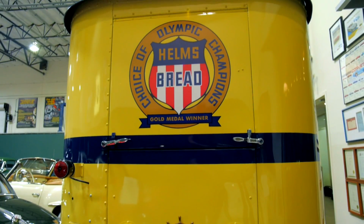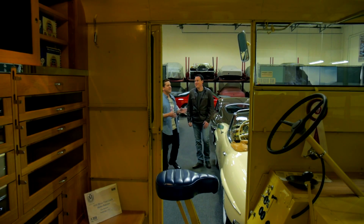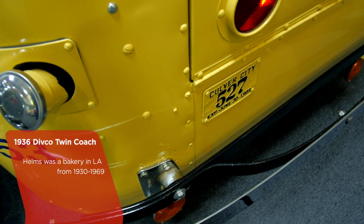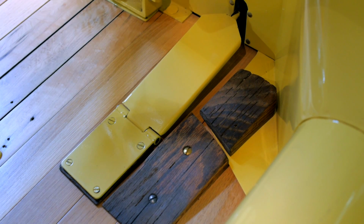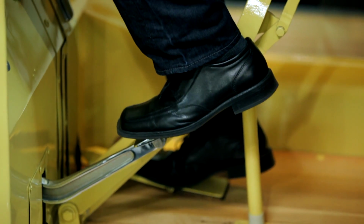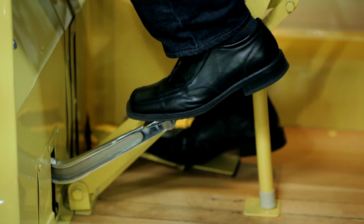Exactly. You have the Helms Bakery truck. Every time I see it, it makes me hungry, by the way. But let's check this thing out. It's a 1936 Divco twin coach. Get in it, come on, let's go. That's your gas pedal, obviously, and this pedal is a dual clutch and brake pedal. So step down halfway, now you're out of gear, and then step down all the way, and now you're braking.